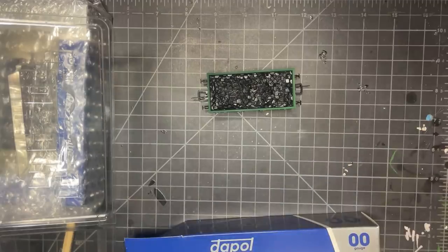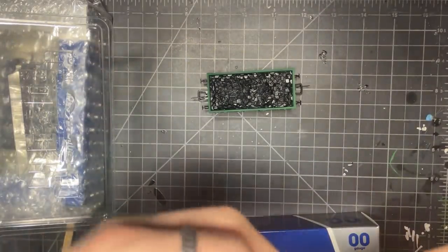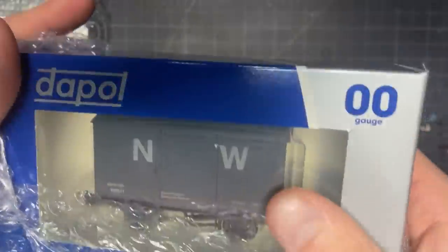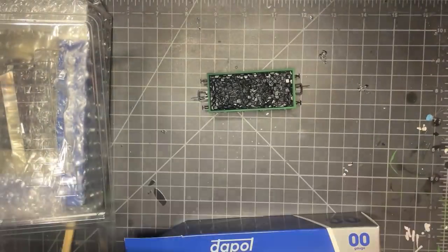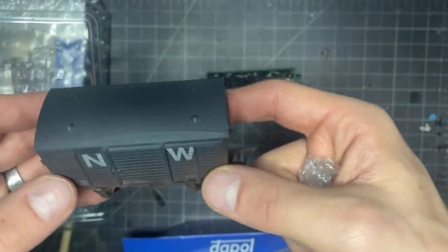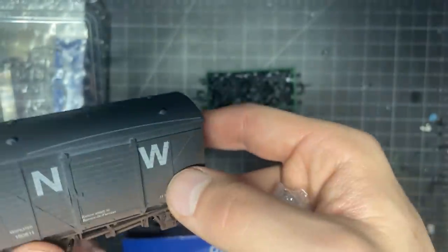Let's go ahead and jump into this second one. Hey, get back here, dude. Oh boy, here we go. Here's our second truck, the Weathered NW van, which I'm not gonna lie, this one may be my favorite. This thing looks so cool.